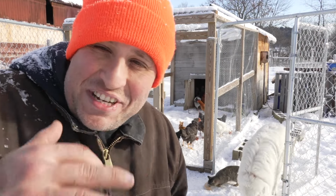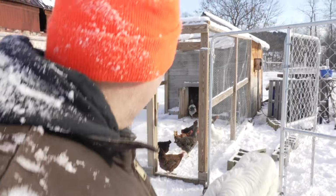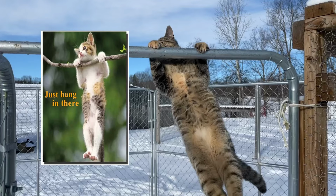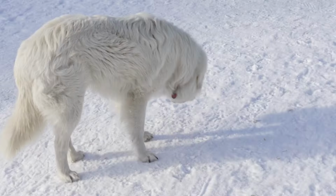Did you guys see that? Ginny climbed on the metal bar for this fence post here. And she was like one of those cats in the hang in there posters. That was adorable. Oh my gosh, sweetie, I can't believe you did that.